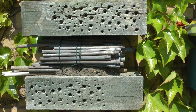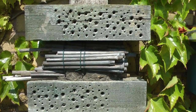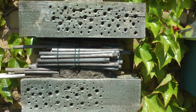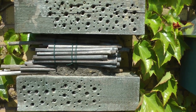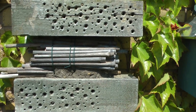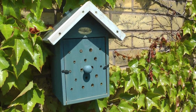Well, I made this contraption, probably 10 years ago for mason bees. Just pieces of timber and bamboo in different sized holes. I was always intrigued as to what went on inside these, because the mason bees go in head first and come out head first, so they obviously turn around when they're in there. You can make a little mason bee hive just using plastic tubing, and there are several videos on YouTube showing you how to do this. But I came across this on the internet, and it saved me all the hassle.